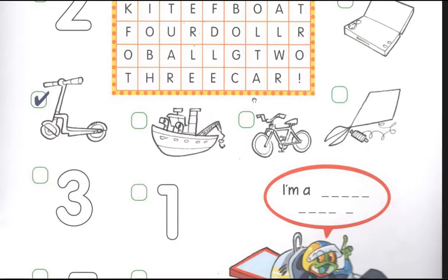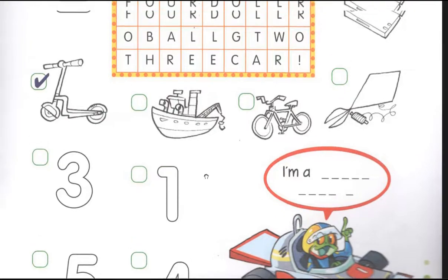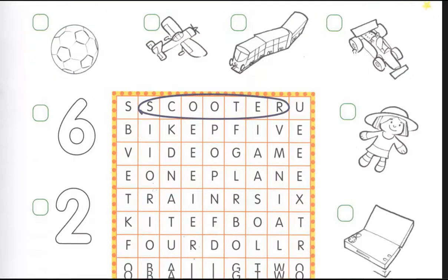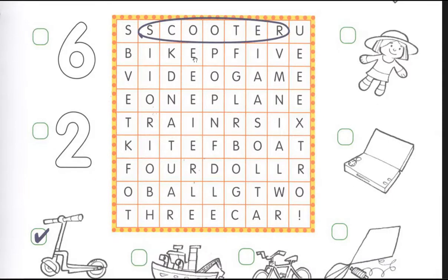3, it's good. Car, excellent. Yes, scooter, bike, 5, video game, plane, 1, plane, train, 6, kids, boat, 4, door, ball, 2, 3, and car.